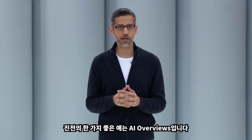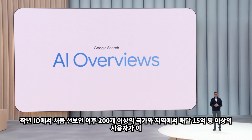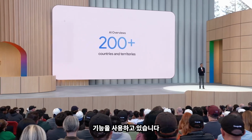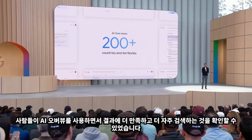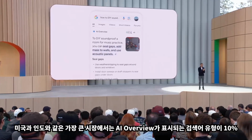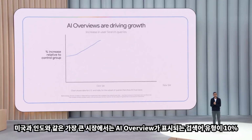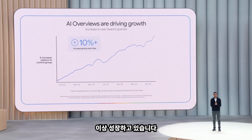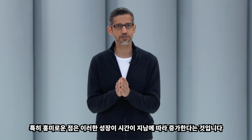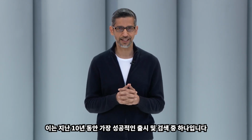One great example of progress is our AI overviews. Since launching at I/O last year, they've scaled up to over 1.5 billion users every month in more than 200 countries and territories. As people use AI overviews, we see they are happier with their results and they search more often. In our biggest markets like the US and India, AI overviews are driving over 10% growth in the types of queries that show them. What's particularly exciting is that this growth increases over time. It's one of the most successful launches in search in the past decade.